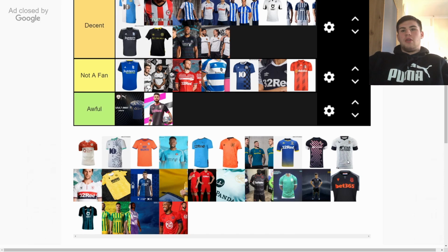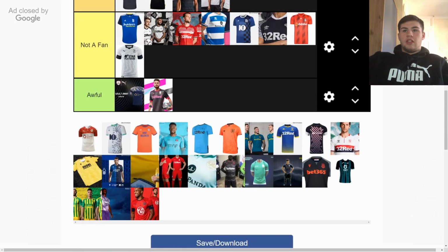Luton, the pattern doesn't do itself any favours. The sleeves make up for it not being awful though. Jesus. Middlesbrough.